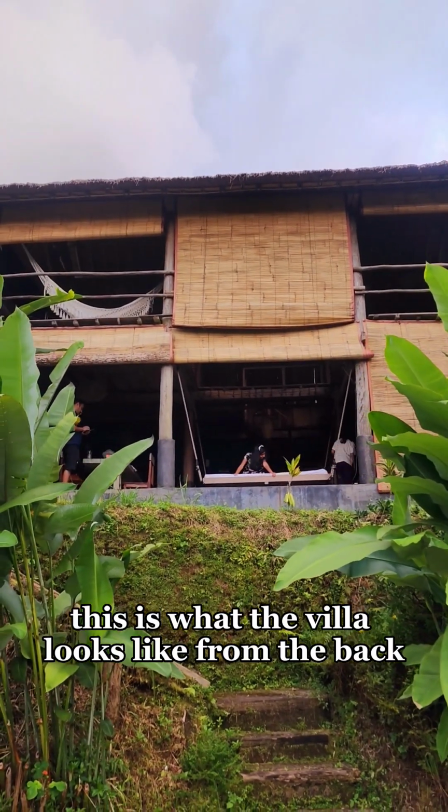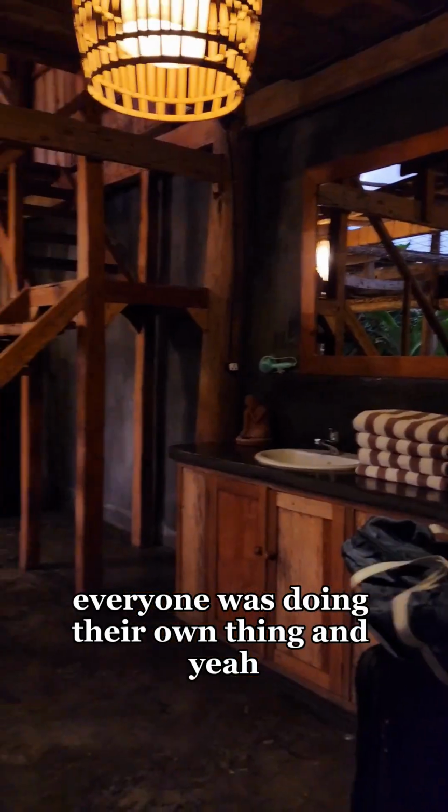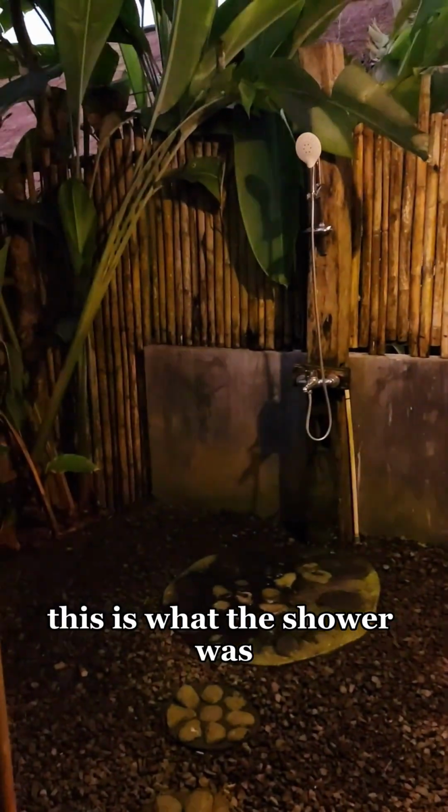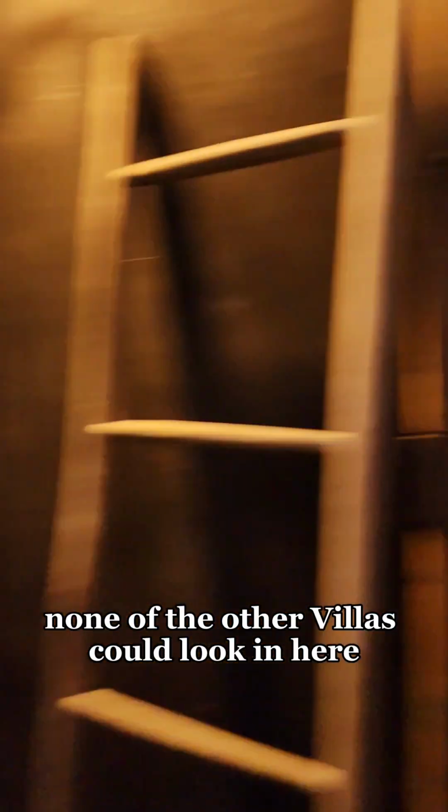This is what the villa looks like from the back when the bamboo shades are open. Everyone was doing their own thing. And yeah, I wanted to show you what the shower situation here was like. This is what the shower was. It was open air. It took a bit of getting used to, but again, it was positioned in such a way that no one could look in. None of the other villas could look in here.